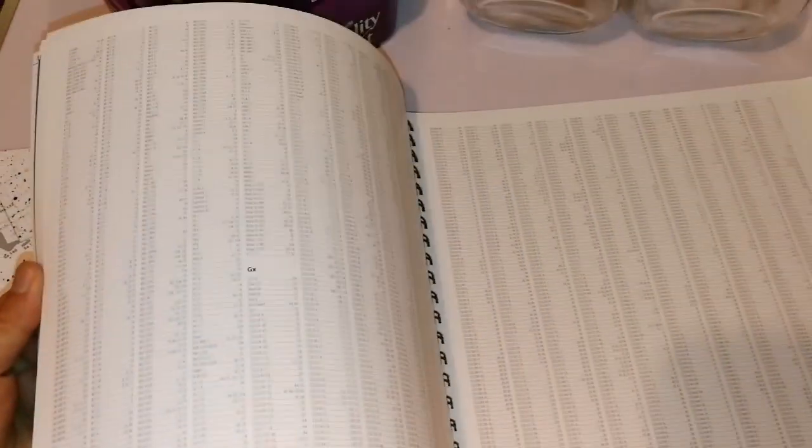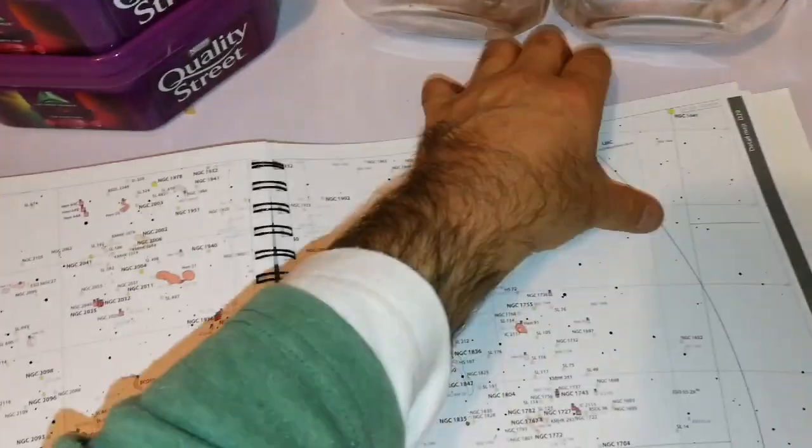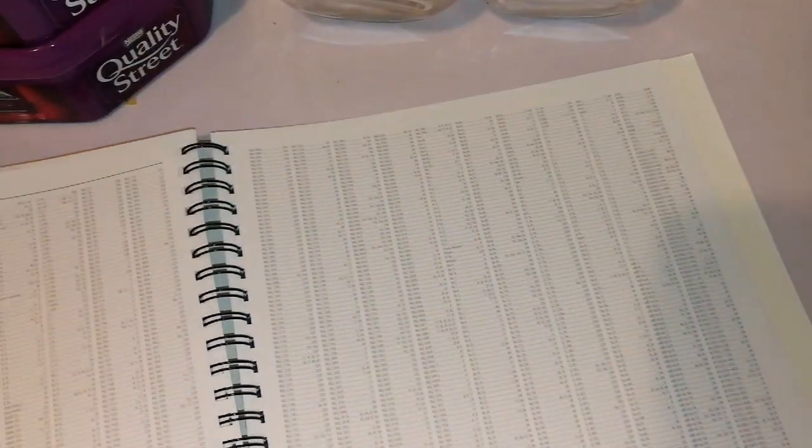And in total, how many pages? I've given up after a few pages putting numbers. It seems so. Okay, they have numbers here. Yeah, they've given up numbering, but anyway, it's more than 100 pages. And at the end is a list of constellations.